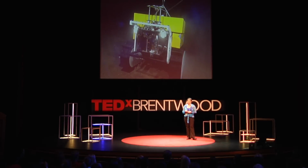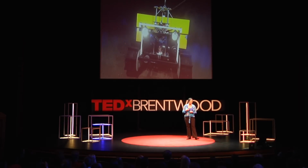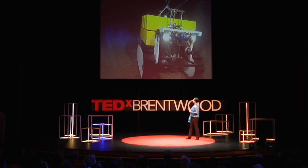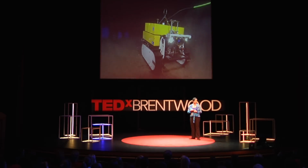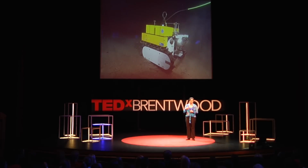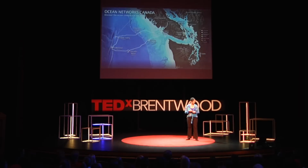By having a real-time connection, scientists can also interact with the instruments at depth. This is a seafloor crawler deployed in 870 meters, so almost 1 kilometer of water, and it's controlled by a team of researchers in Germany. At Ocean Networks Canada, we operate two large cabled observatories, the Neptune Observatory and the Venus Observatory. These are the two of the most advanced observatories in the world.